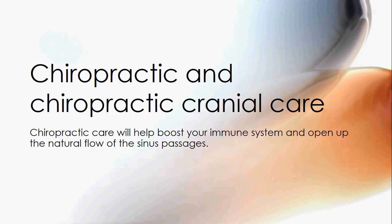Getting adjusted. Chiropractic care and chiropractic cranial care will definitely help any type of sinus issues. Chiropractic adjustment will help boost your immune system. It will also help open up the natural flow of the sinus passages. Oftentimes, if I feel like I'm getting sick or have a cold or allergy issues, an adjustment will definitely open up my sinuses and help. So definitely getting adjusted and normalizing your nervous system response to the extra stress going on with the body, whether it's immune response, chemical, structural, or emotional.